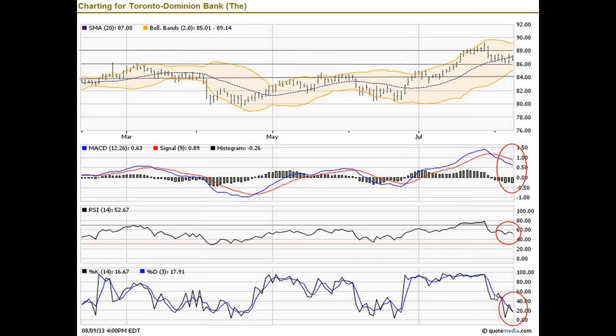But if you're looking for an entry point, look for somewhere closer to 86, unless the stock is heading down. If it's 86 and it starts to turn up, great time to jump in.